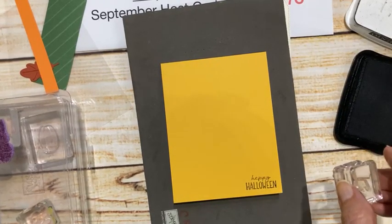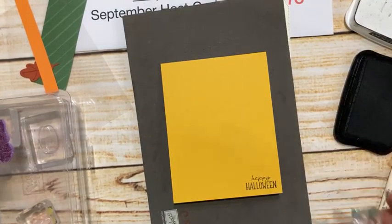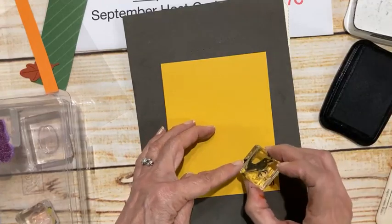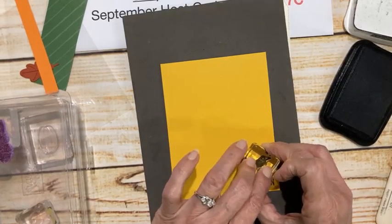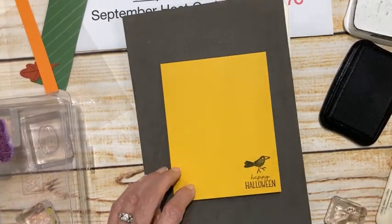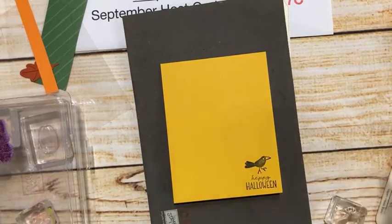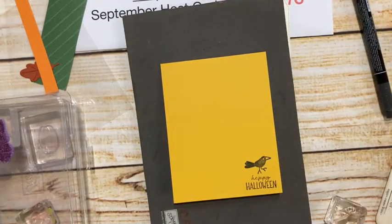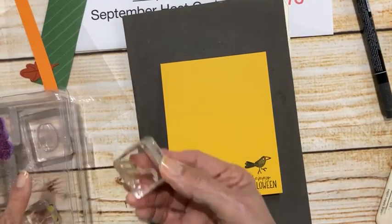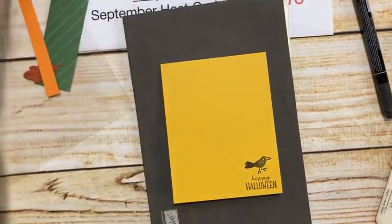I have my black marker here, just my regular old black Stampin' Write marker, and I'm going to show you why. Unless you're going to stamp your crow over and over again, he's not going to come out quite as dark as I want him to. But he looks pretty good just the way he is. Maybe I should leave well enough alone. I was going to color him in with my black marker, but I think I might just leave that. Once I get everything else together, I'll decide. Okay, clean the stamps. Give them just a quick little wash, and those are ready to go back into my case.